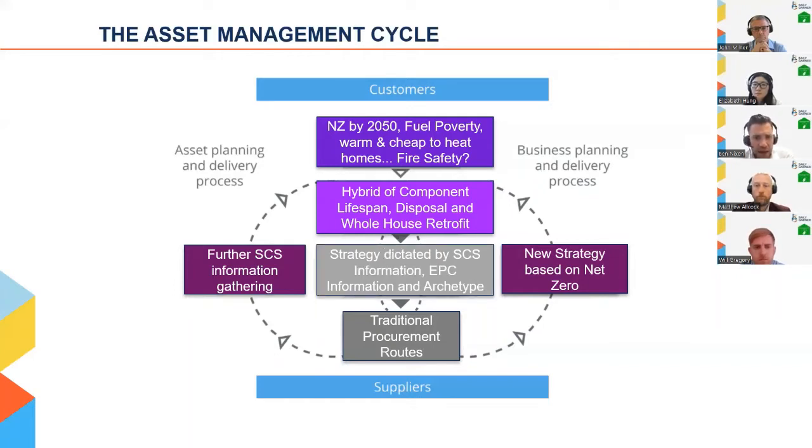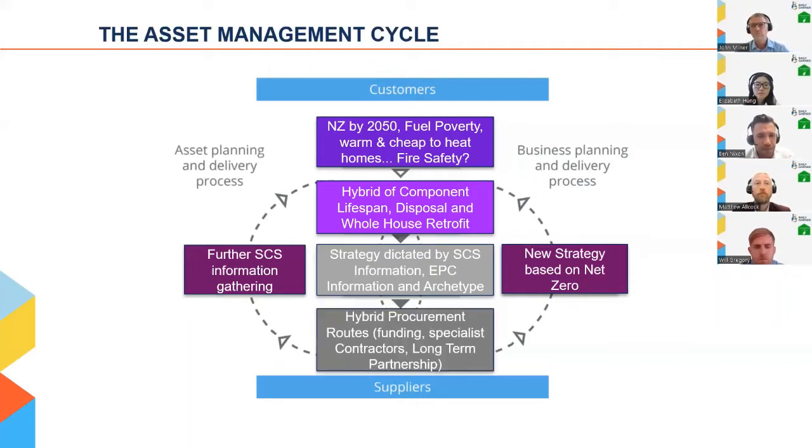And then that is strongly dictated not only by stock condition information, but also by EPC information and archetypal information. Even where we've gone to an archetype, we understand what works in that archetype, and we can carry that forward to others rather than cloning data without quite understanding the implication of doing so. And then rather than traditional procurement routes, we start looking at hybrid procurement routes where there's joint learning. So it's based on funding, specialist contractors and long-term partnerships where none of that learning is left behind.